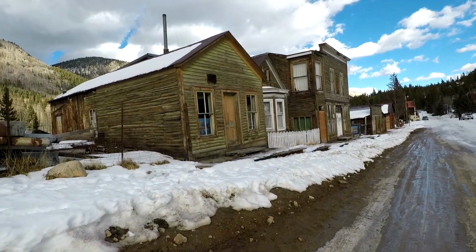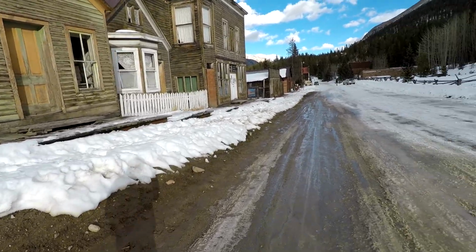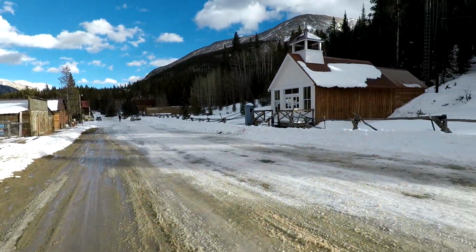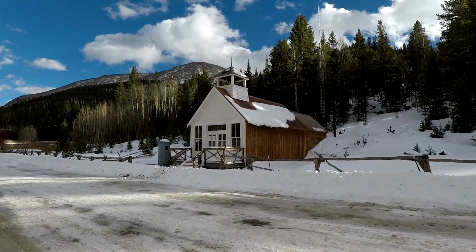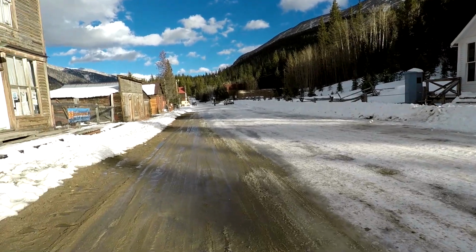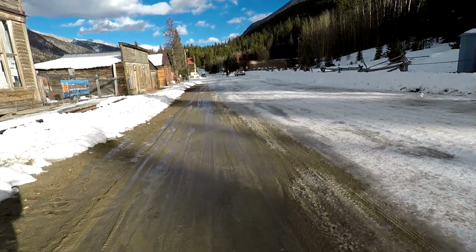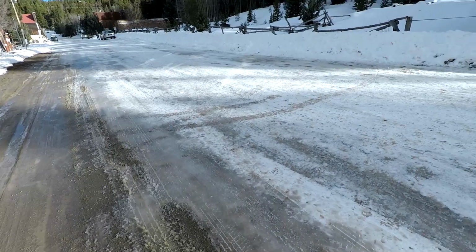So these old buildings here. A little bit of snow, and then it's that old church building there. Got some snow up on the roof, but a lot of it slid off. You can see a lot of this is muddy. See? But right over here, snow and ice.